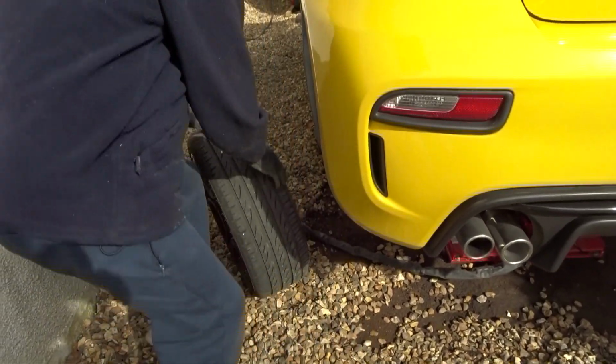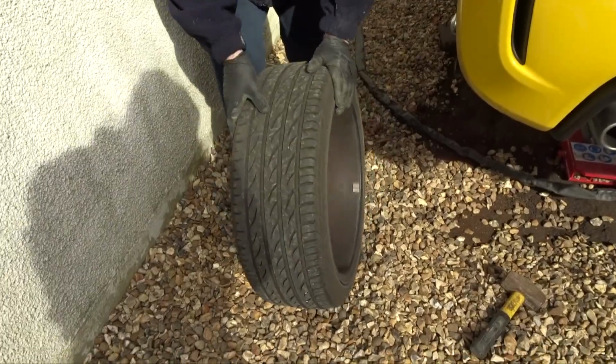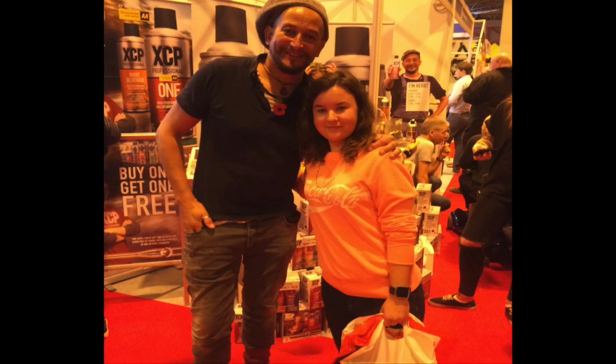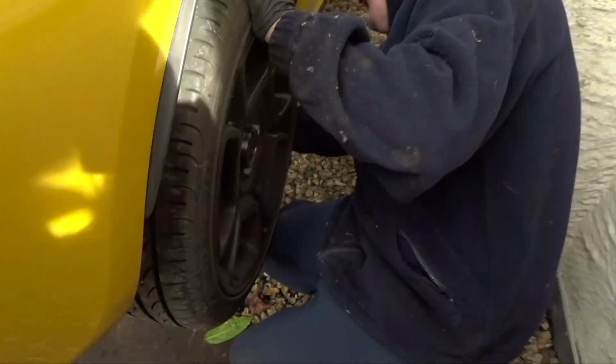So why was it stuck on? Just because it's probably never come off before? Yeah, it's got a bit of corrosion in it. What, on the hub? Yeah, we can grease it up, can't we? So taking off the second wheel.